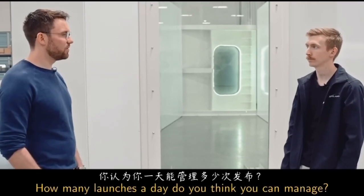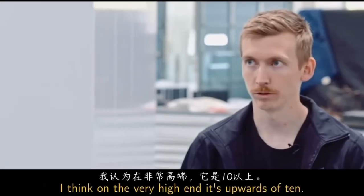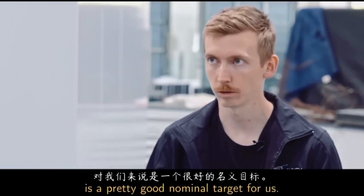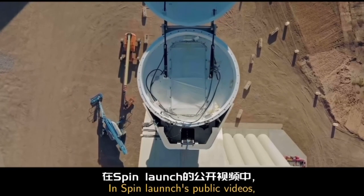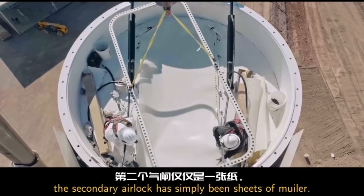How many launches a day do you think you can manage? I think that's one of the advantages of this. Yeah, I think on the very high end, it's upwards of 10. I think on the low end, it's about 5 is a pretty good nominal target for us. We see viability there.